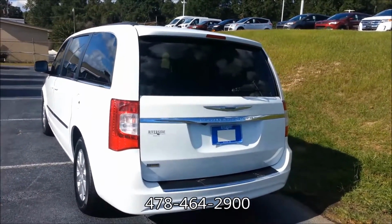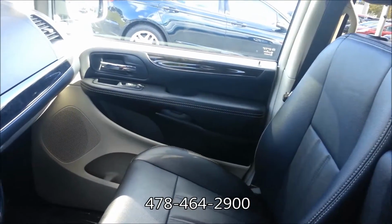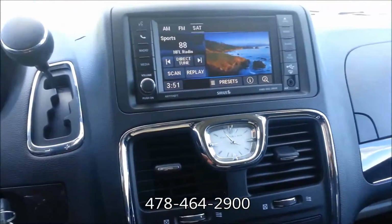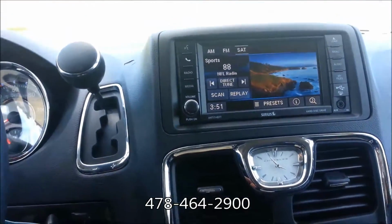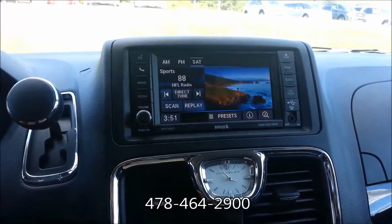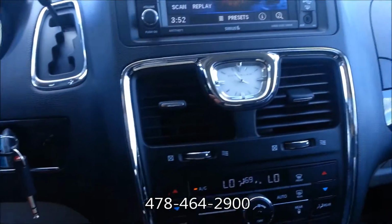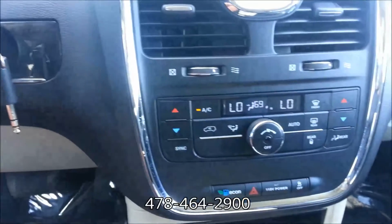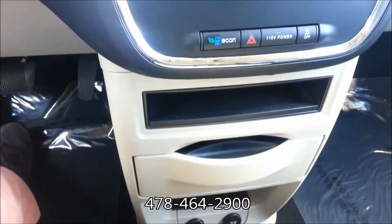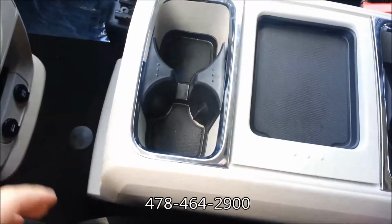Let's take a look inside. Taking a look here on the inside, we've got really nice black leather seating. Got a touchscreen stereo unit, AM, FM, CD player, auxiliary input, rear view camera. Yes, this is where the gear change is. Your dual climate control. You can control the rear climates here. Got cup holders coming out right there. A really cool center console with cup holders.